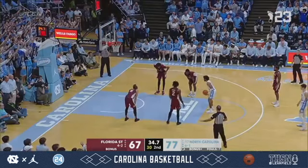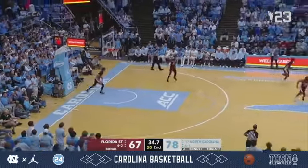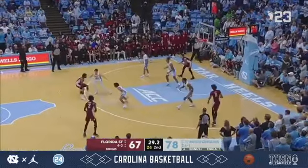Everybody knew that he was going to be one of those guys this year, and I think that he's really just taken it upon himself to make sure that he's one of those guys that in this moment is leading us here in the second half. Makes both free throws, so it's up to 78-67, and RJ is up to 27 points. That's 107 points now in the last 4 games.